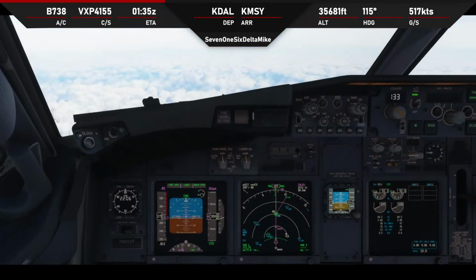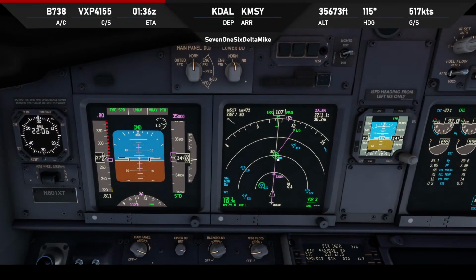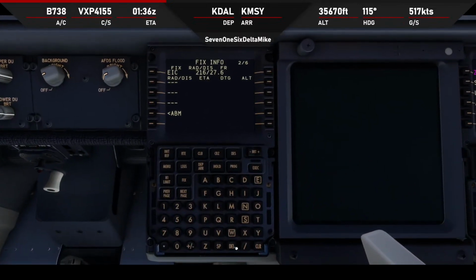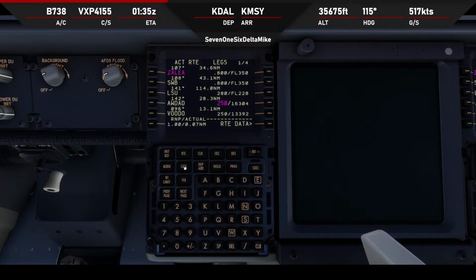Let's go ahead and jump there to that, and we're picking up Sawmill now at 80 miles out. So that's now here, and EIC, we don't know we need to track. We can delete EIC. Sawmill VOR is here.